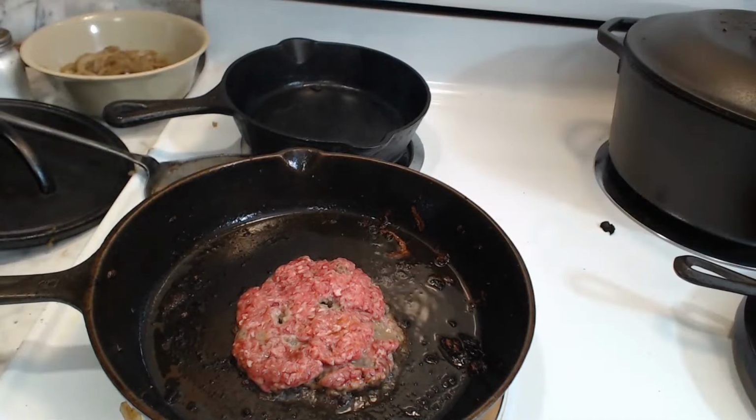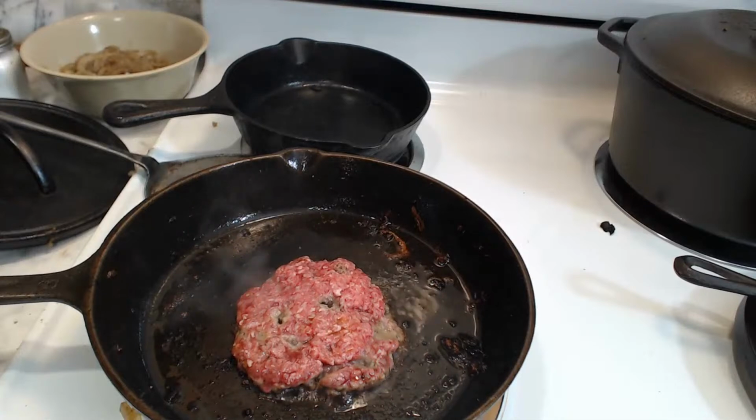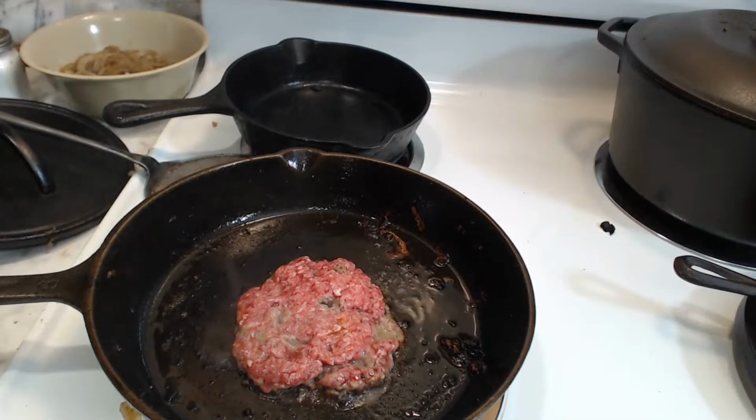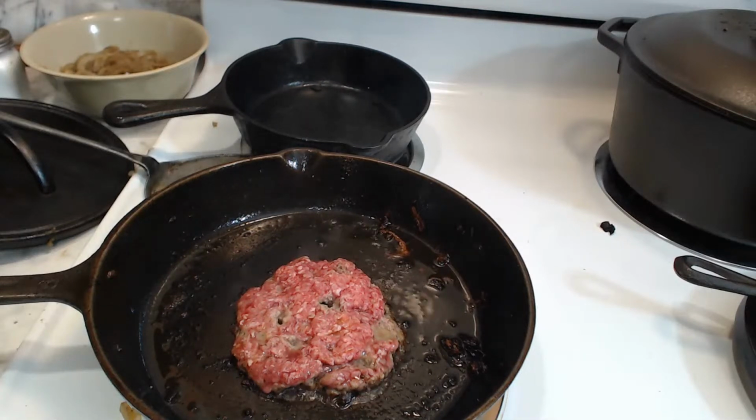Nonetheless, if you want to put ketchup or anything on that, bacon grease makes everything taste better. At this point, eventually I'll graduate to the point where I might be able to make 2 burgers at a time. But right now, all I can do is keep on practicing. So I appreciate everybody's patience there.